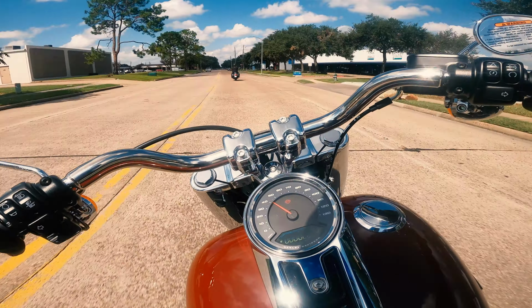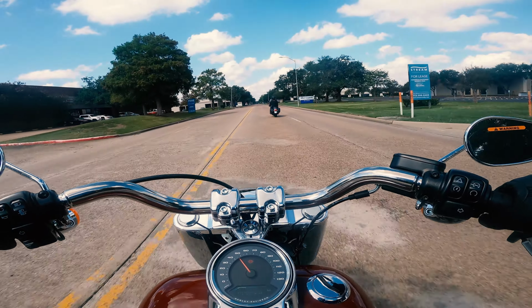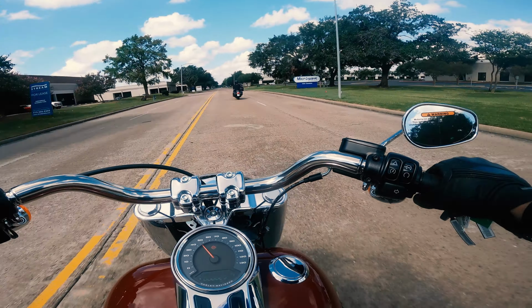I've had to wait for Ducatis, and I've had to wait for, what else? What other brands break down? It's usually Ducatis that break down. And always very old Japanese bikes, but it's just because people don't take care of them, because the Japanese are going to be the most reliable bikes. But I digress. Let's go back to the Fat Boy.